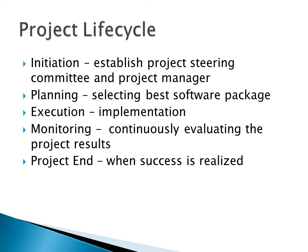As soon as the planning phase is complete, the execution begins. As with any properly maintained system, evaluation and continuous improvement is needed to keep it running like a well-oiled machine. Finally, the project ends when its success is realized, and even then, periodic re-evaluation is needed as project life cycles never end.